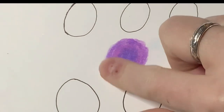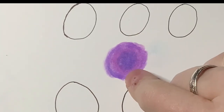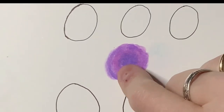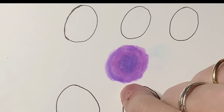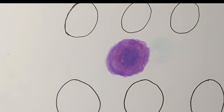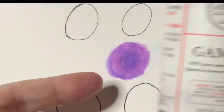And now that I have done this, I can put more layers of pencil over this and do more blending or more colors or whatever. It frees up the tooth of the paper to accept more pencil. Yeah? Does that make sense? Sort of, kind of. So if you get some of this, this is my favorite thing in the world.